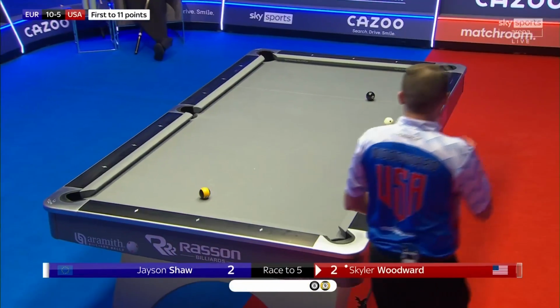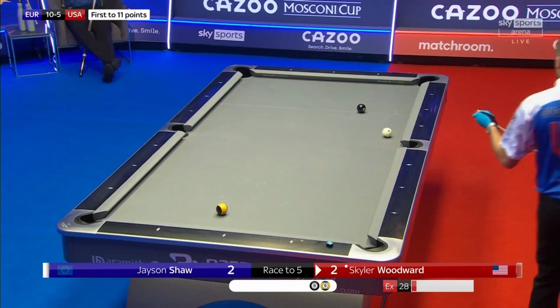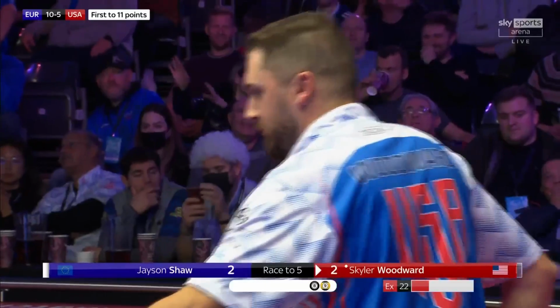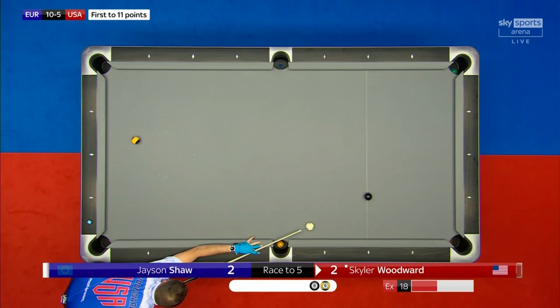Opting for a stun run, as it's called. Looks like a stun shot, and then it starts rolling a couple of rotations forward. Pretty shot, and now he's in line for the 8 to the top left. Position's natural.